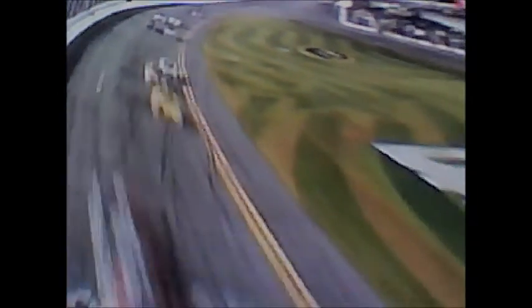Double wide off turn two. Boy, you gotta wonder, you gotta worry, you gotta think. Speedy dry cleanly. Never even bobbled. Cleaned it up pretty good. Eight cars on the bottom leading. A dozen double file and then three wide with Castle in the middle.